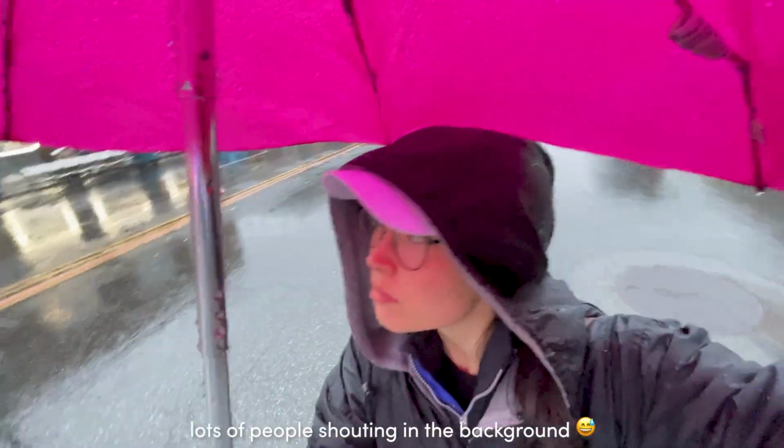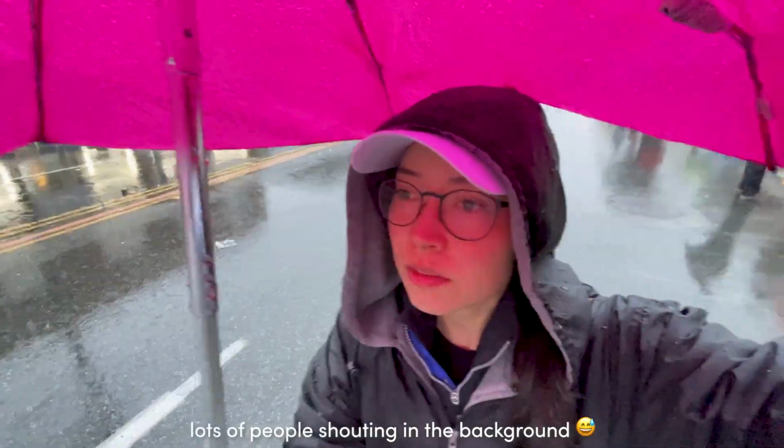We're at the Rose Parade. Raining for the second time in 20 years. I look like a mess, but this is cool. There's actually still a lot of people even though it's raining.